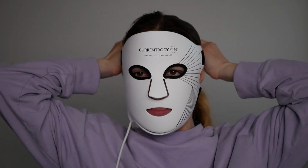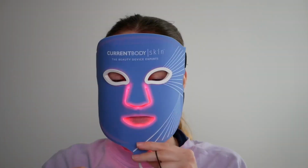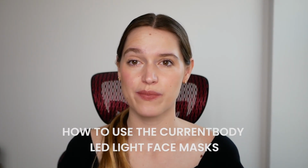For a month, I've been using the CurrentBody LED Light Therapy Mask and the CurrentBody Anti-Acne LED Face Mask. Here are my results. Let's start out with how to use the CurrentBody LED Light Mask. It is one of the most simple things.